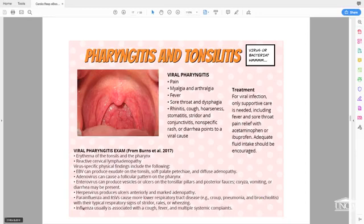Influenza, usually associated with cough, fever, and multiple systemic complaints. So that's what we were talking about up here. That pain, that muscle aches, the body aches, the fever, the sore throat, plus the cough and the runny nose, and everything hurts. That is not strep. Okay, so if they come in with sore throat plus a bunch of other upper respiratory symptoms, you really need to have strep in your differential, but you should really be considering a viral cause more.